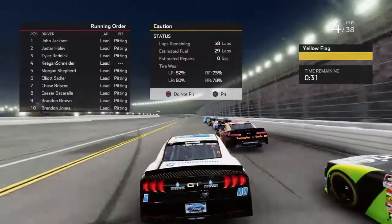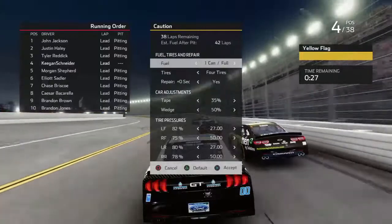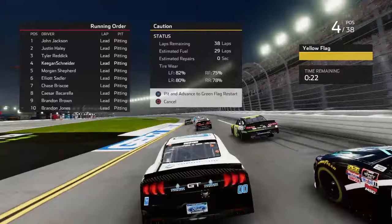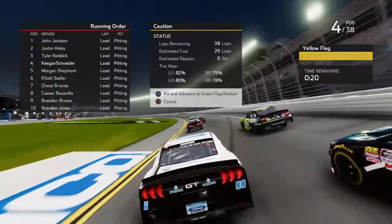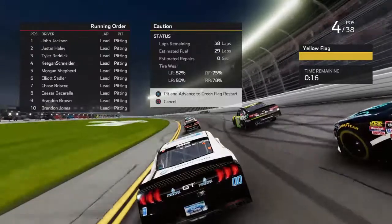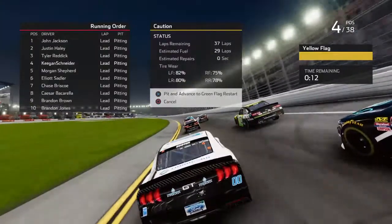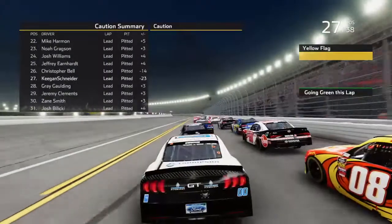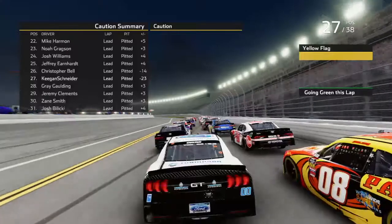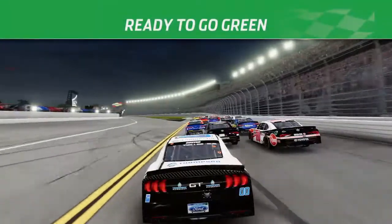And pitting now, we will make it on fuel to the finish. So we can make it on fuel to the end. And we will have 34 laps to go in this race when we go green. Lost a lot of spots on pit road there, and I'm kind of thinking that not a lot of guys took tires.